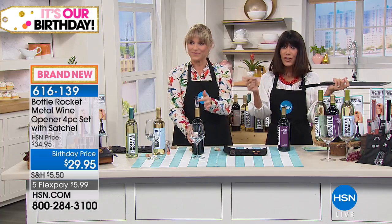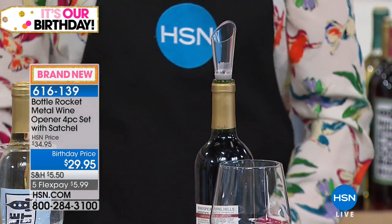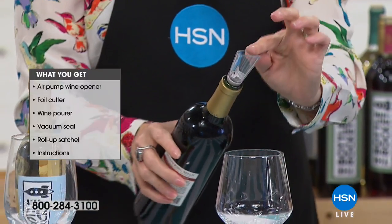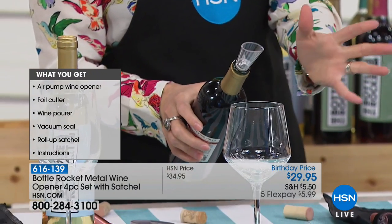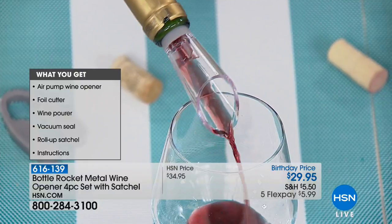And the fact that you're getting everything with it. I know. That's what I was going to say as well. You got the foil cutter to open the foil. The aerator. I'm going to show the aerator right now, because aerators alone are $50 and $60. Oh my gosh, easily. And we never discuss enough the importance of aerating your wine.